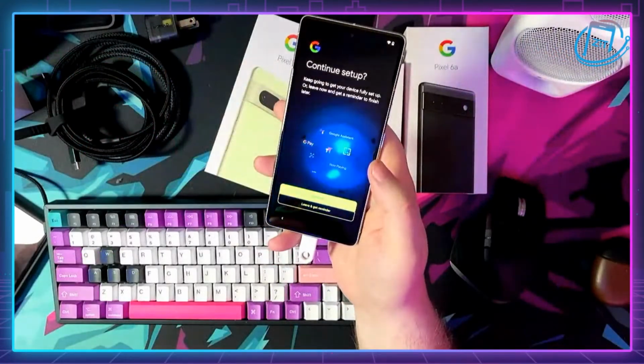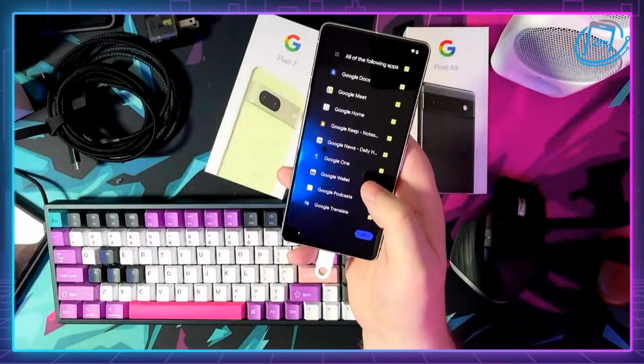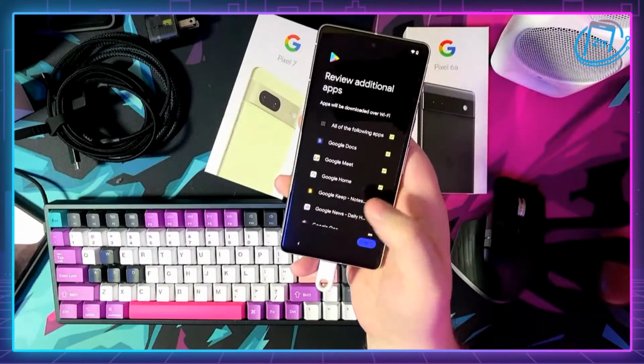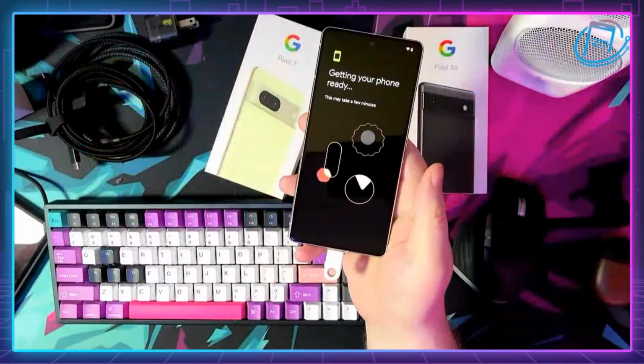And from here, being asked to continue setup here. So continue, leave and get reminder. So I'm actually going to say leave and get reminder. And it's listing all the docs here. These are basically all your Google Docs right here. These are pretty much everything I use: Google Docs, Google Keep, News, One, Wallet, Podcasts, whatever. Depending if you get your device through a carrier, there might be a carrier app on there, things like that. Okay. So I'm going to say okay to all that and getting your new phone ready.